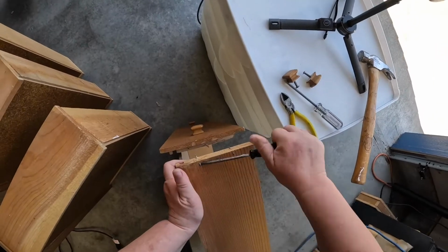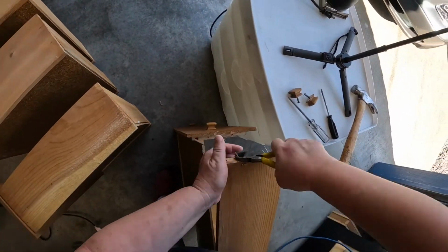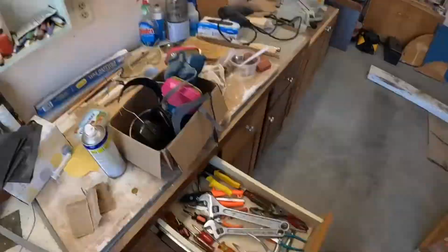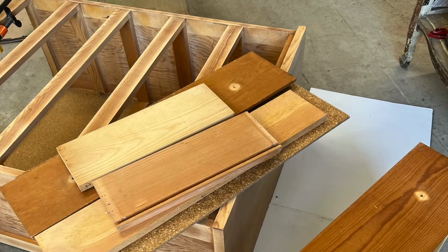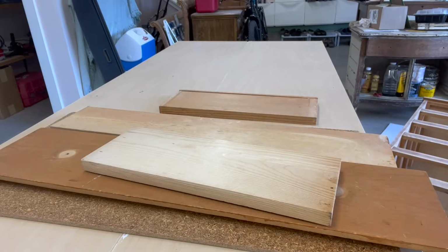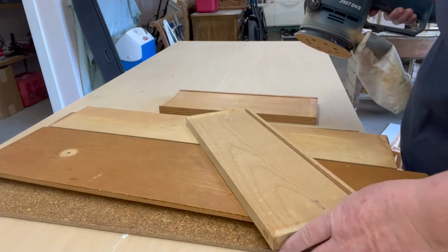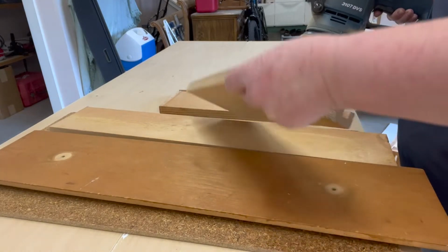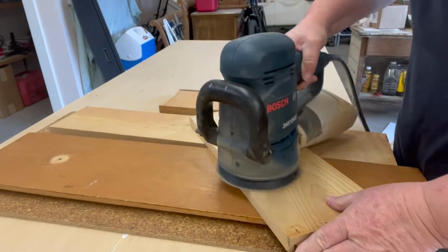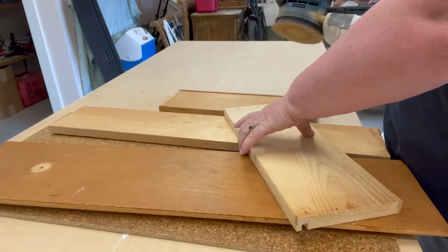Drawer number 1, the bottom of the drawer kept on popping out, so I did glue the drawer back in, and I kept it overnight. So here it is all taken apart. And when it was all taken apart, it did make it a lot easier to sand. So I sanded all of the sides of the drawers, and I think that also made it a lot easier for it to slide in and out of the drawer.